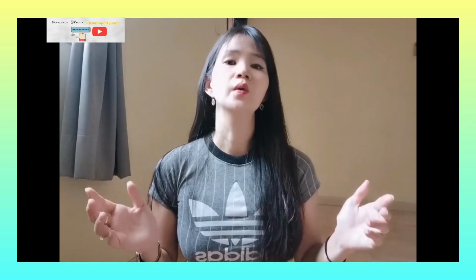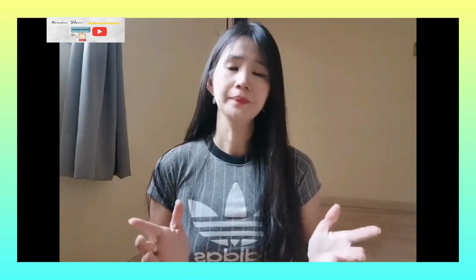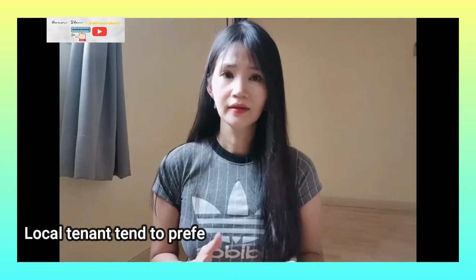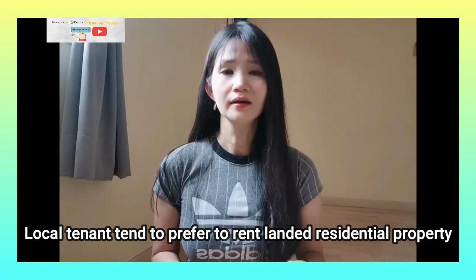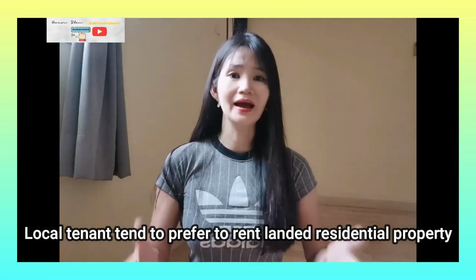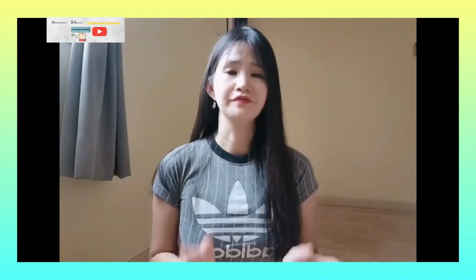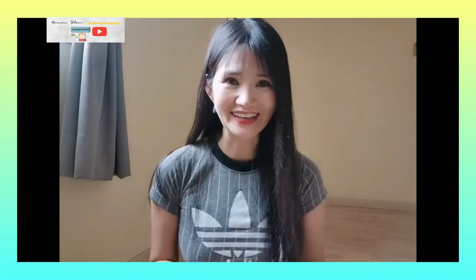But if I invest in landed properties, most of the time the tenants that I attract are local. That means if my landed property is in the mainland, the tenants I attract are people who work in the mainland, people who are familiar with the mainland, or probably they are from the mainland. Some could be newly married, so they want to move out from their families and form their own family, and they prefer to stay in landed property.